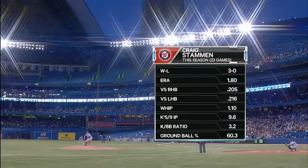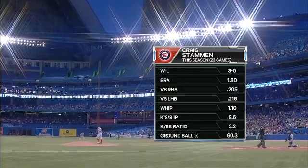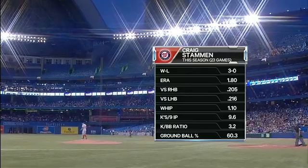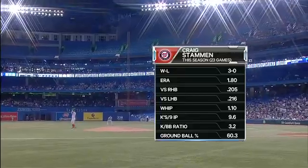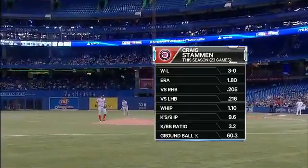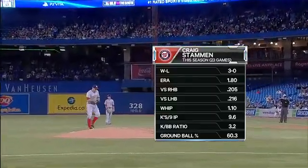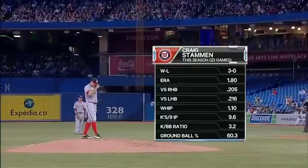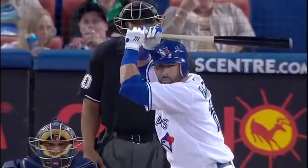Nationals go to their bullpen once again. Right-hander, 28 years of age. Craig Stammen comes in. He's 3-0 on the year in 23 previous appearances and a glowing ERA of 1.80. Another one of those pitchers out of the bullpen that is ranked very high for the Washington Nationals. Stammen gets a lot of ground ball outs. He's got a fastball, curveball, which is probably his best pitch, and a decent changeup.